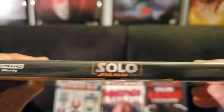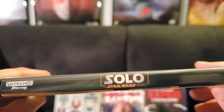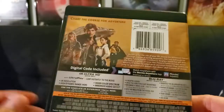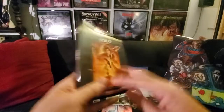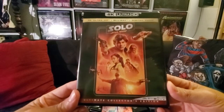Kind of annoyed that I've turned into that person that really wants a slip. I never really cared about slips back in the day. In fact, before I really started collecting, I would sometimes just toss slips out. I found them annoying, having to take the movie out of the slip every time you want to watch it. But now, luckily I just did that with the regular studio releases, but it would have been nice to have a slip on this one.